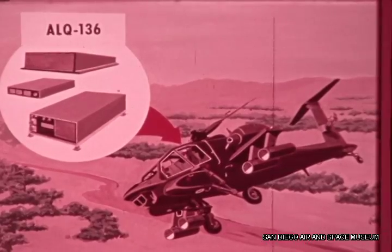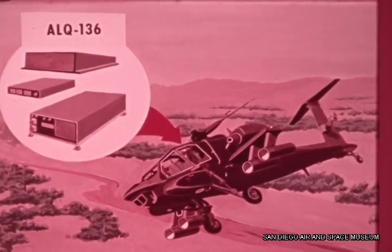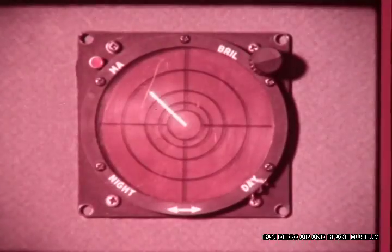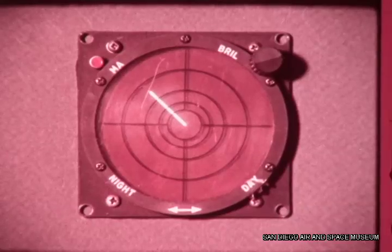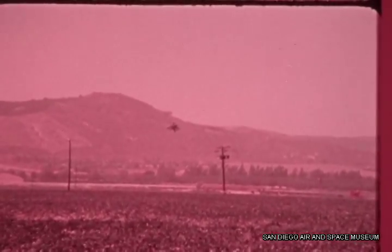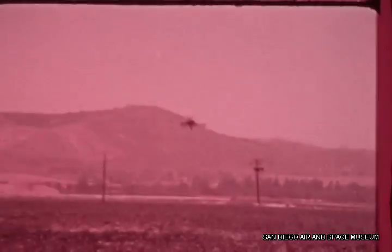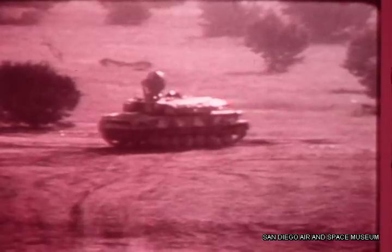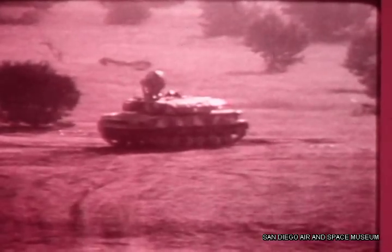AN/ALQ-136 lightweight radar jammer. As the helicopter approaches the radar weapon, the radar warning receiver displays a steady strobe. Here is what the threat radar would see with the jammer in operation. Each time the radar attempts lock-on, the jammer throws it off and the radar returns to search. The threat system is unable to get a fire solution and thus cannot bring the helicopter under fire. The AAH with jammer has defeated the radar mode.